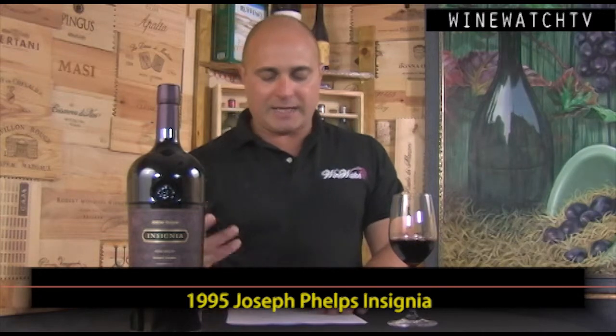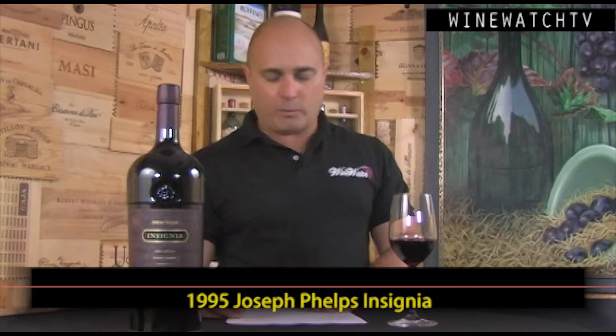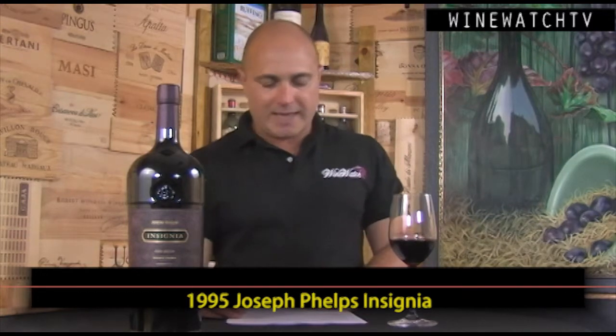Really nice balance, a silky smooth texture at this point, and lots of spice and cocoa and fresh earth on the finish, but still enough fruit all the way to the end. Most excellent juice. And the 94, this got a couple votes for wine of the night as well.